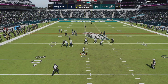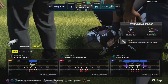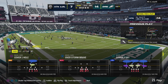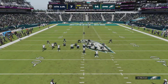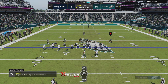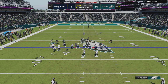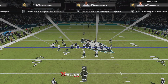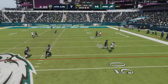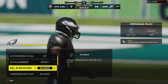Looking to throw, Young. He'll get this off to Swift. And he's able to get this one out closer to midfield across the 45. Short completion, just 4 yards, and it's second down. Myers in motion right. On second down, Young. Knocks the ball away, and it falls incomplete.